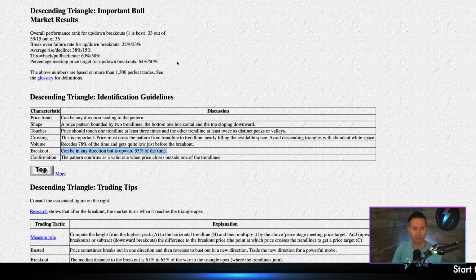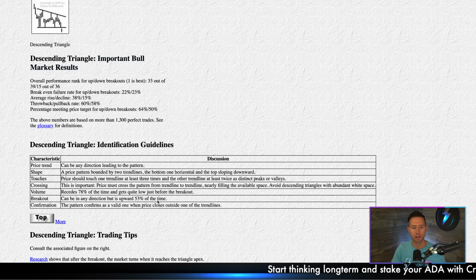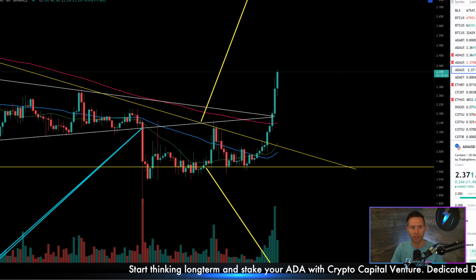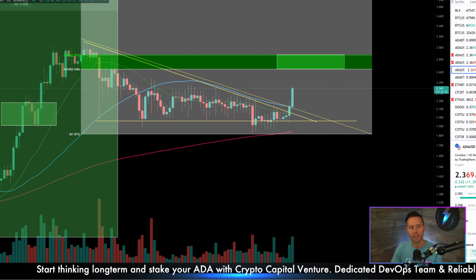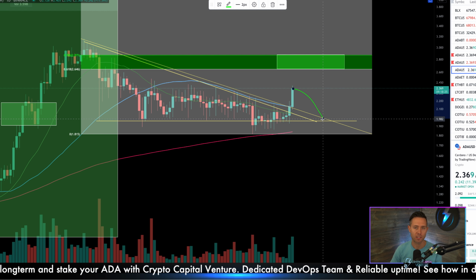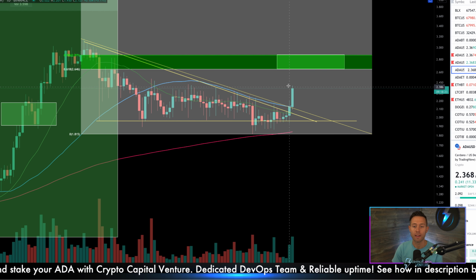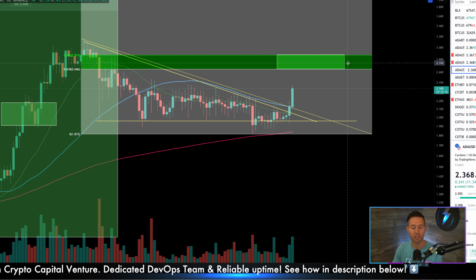A lot of people say descending triangles are bearish, and they very much can be, but this is bull market results. So we're in a bull market in crypto. So 53% of the time to the upside. This is what we want to talk about, the throwback rate, 60% throwback rate. So meaning you're getting a breakout, and let's go back to the daily chart. You're getting a breakout. A throwback is when you see, boom, coming back down. It doesn't necessarily mean we're just falling all the way, but it could be a retest. 60% of the time before, maybe, continuation.